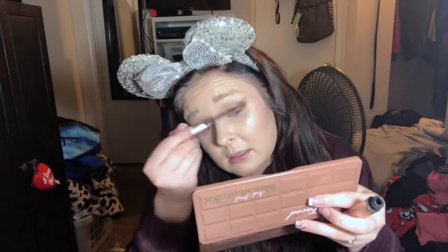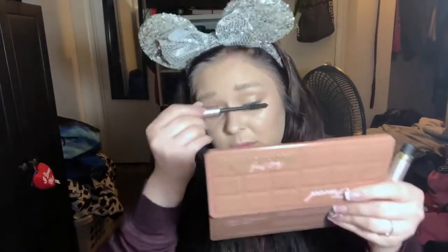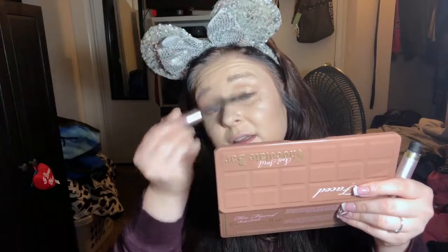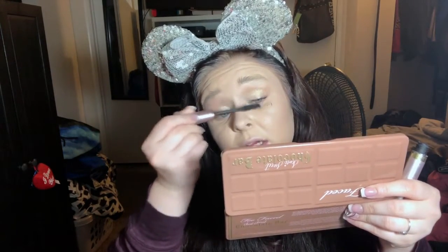Look at my tube. It's just so messy, because it's a very wet formula. And I mean, I like wet formulas, but that's not everybody's cup of tea. But see that? I'll spoolie that away eventually. It holds a curl very well, which I really like.